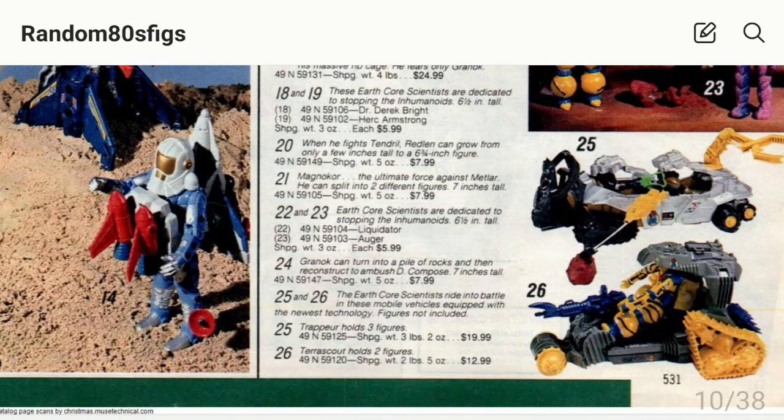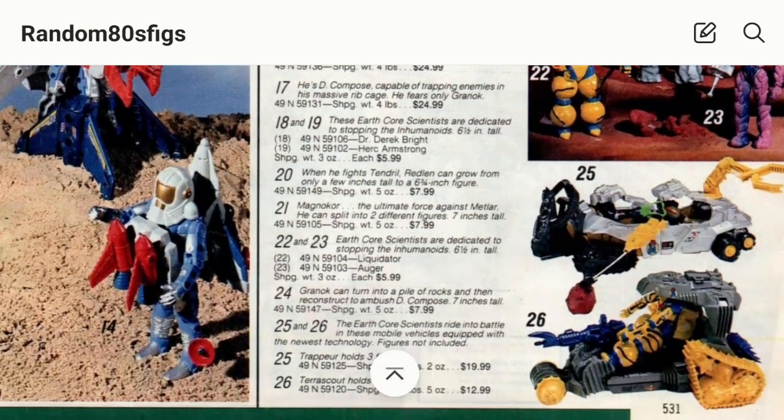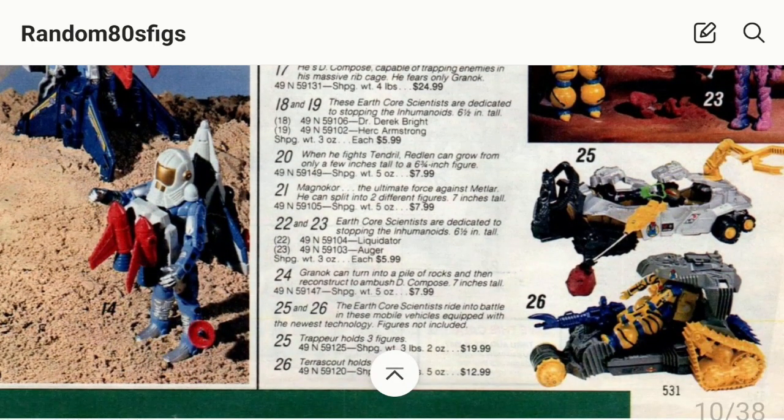Here at 25 and 26, you have the vehicles of the day. So you've got 25, the Trapper. I don't know why they had a sort of French twist on it. And 26, the Terror Scout. Trapper holds 3 figures. Terror Scout holds 2. Of course, because these figures were about 6-7 inches tall, the vehicles were huge. I don't remember there being a playset for all this. The fact that they had 3 high price point characters in the giant monsters was probably enough.